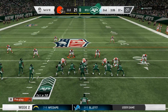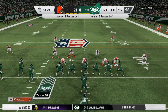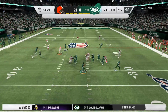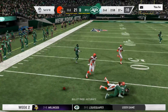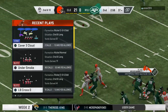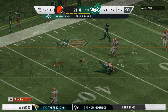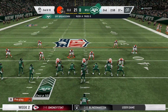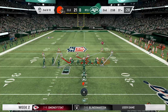Now after the run by Bell, here's another 1st and 10. Darnold from the gun. And that is incomplete. He couldn't hold on through the contact. Brings up 2nd down. He couldn't hook up with Nunwa that time. But it'll be 2nd down. Line of scrimmage, again the 37 as they line up 2nd and 10.